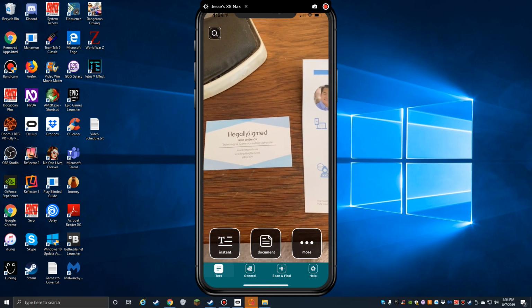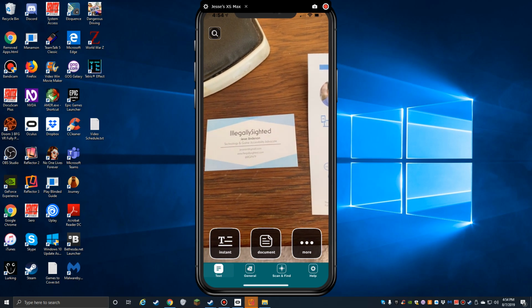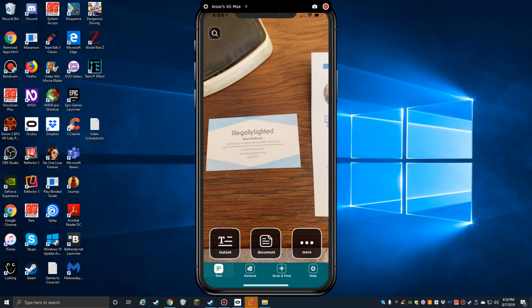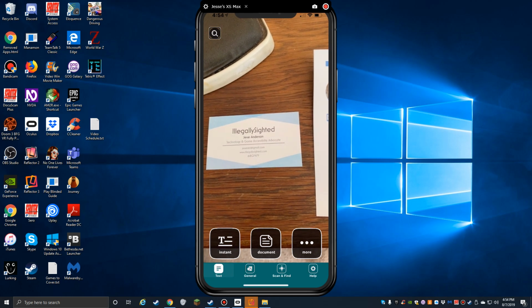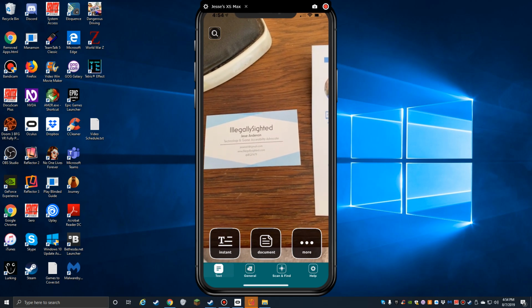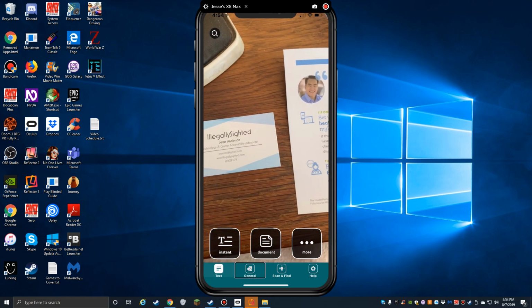And I always say, especially when it comes to object recognition, text recognition, it's always a good idea to have multiple tools available, because you scan a document and it might work better one way. It might work better in a certain app. You just never know, and that's definitely happened to me. So let's move on.